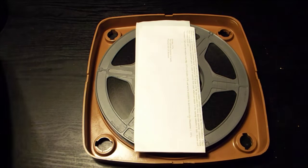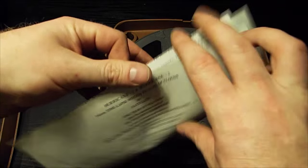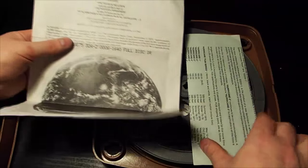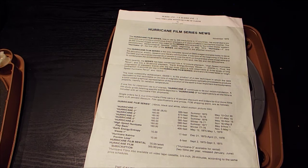Right, just get this open. And inside, you will find, it's got a nice padding there, see? And there's our film itself with some nice stuff. Okay. We have Hurricane Film Series News. The Hurricane Film Series, now in use by 200 institutions in 17 countries, has expanded to 6 films and now provides continuous 2-hour playback of 3 years of Western Hemisphere weather. That'd be interesting to watch for geeks like me.